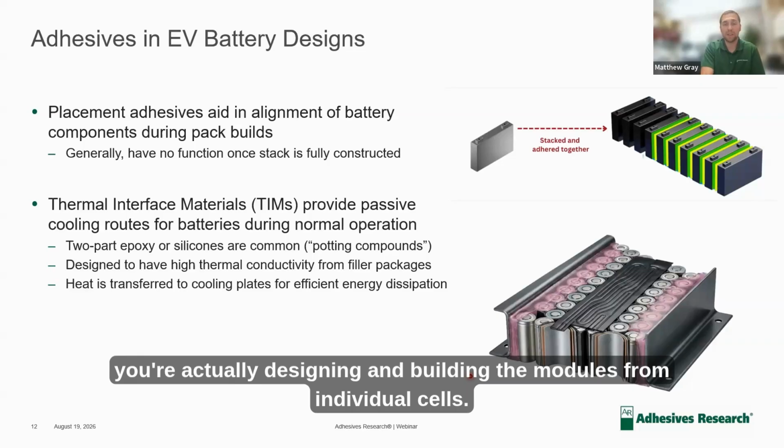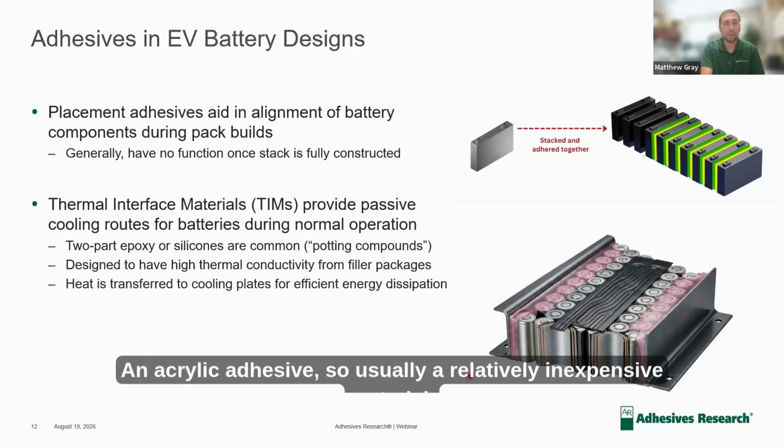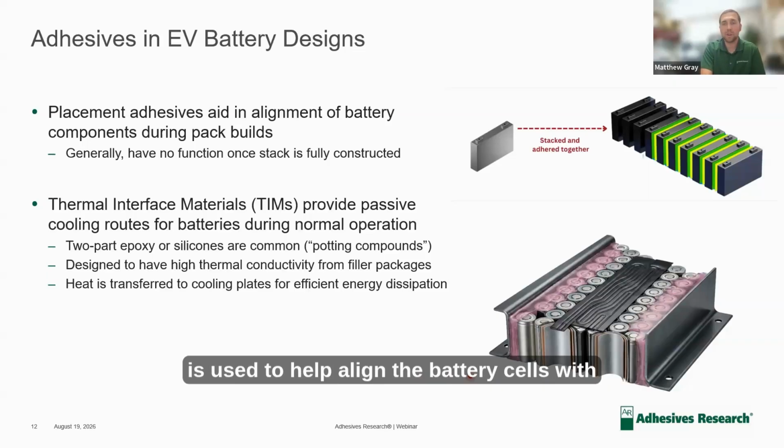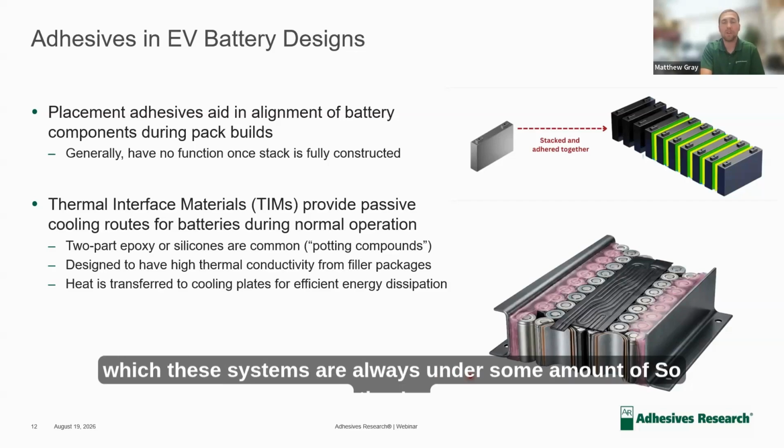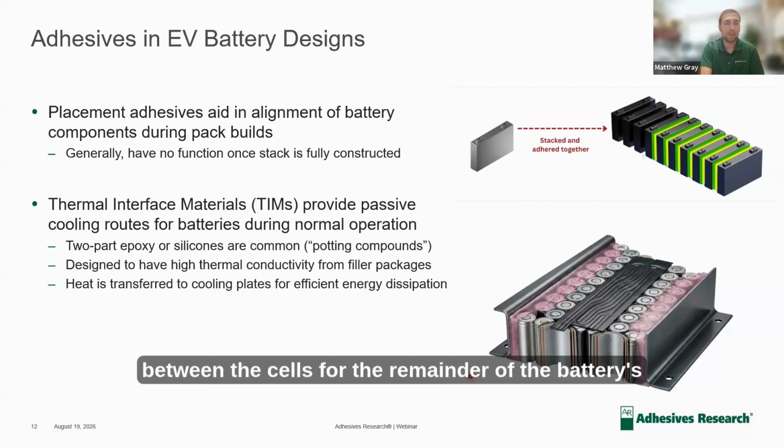When you're actually designing and building the modules from individual cells, an acrylic adhesive, so usually a relatively inexpensive material, is used to help align the battery cells with each other before the system is placed under pressure, which these systems are always under some amount of pressure. So they're used for this one application, but then they sit ambiently between the cells for the remainder of the battery's life and really don't have a function following that.